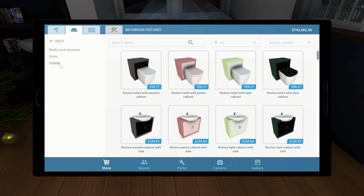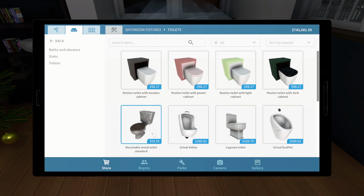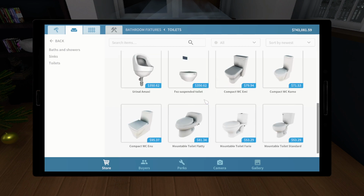Now you can pick out your toilet. What kind of toilet would you like? Oh, there's a urinal too. I don't know if there's a separate thing for urinals. Do you think we should put a urinal? What do you think? Well, it wouldn't make sense with toilet paper for a urinal. That's true. Okay, so I'll give you your choice of toilets.